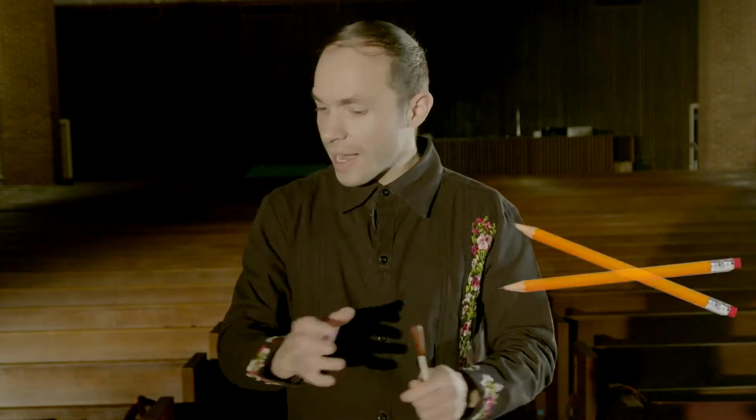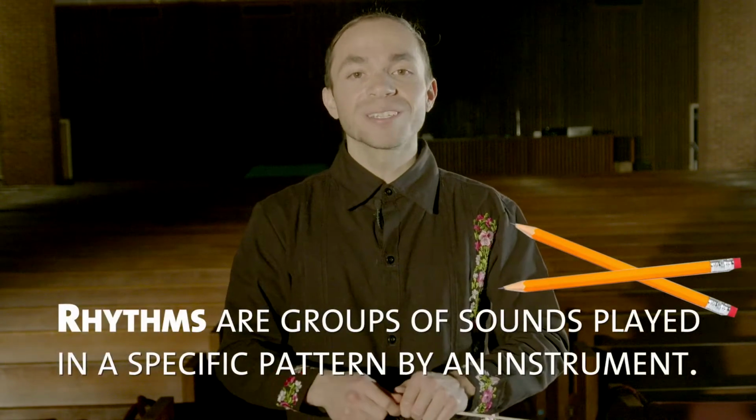Did you know that you can be a part of today's performance with the orchestra? You can play with us at home with some of your homemade instruments. If you don't have any homemade instruments, look around your room right now and see if you can find two pencils that you can use as drumsticks to play some rhythms with us.